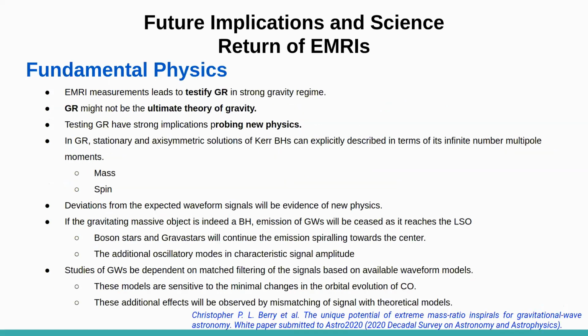So in fundamental physics we are looking to test general relativity near the massive black holes. So far we have information about compact object binaries, and they do not deal with the extreme gravitational regime. In the case of extreme mass ratio inspirals, we will have signals from a very strong relativistic regime, and that can let us know about the multipolar moments like mass and spin. And if the extreme mass ratio signal deviates at the fourth multipolar moment, then we can conclude that general relativity is not the ultimate theory of gravity, and there can be something else.